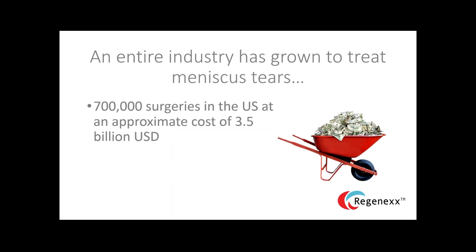And an entire industry has grown up to treat meniscus tears. 700,000 surgeries in the U.S. at approximate cost of about $3.5 billion. So this is a big industry. And that's just the surgical cost. That doesn't include the cost of all the hardware and all the secondary care, the physical therapy, the rehabilitation, et cetera, et cetera. If we add all that in, we're probably much closer to $5 or $6 billion being spent annually.